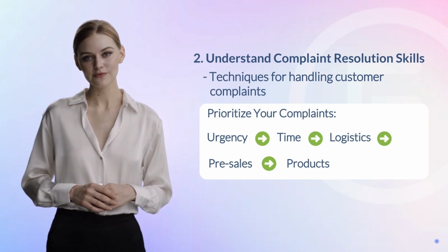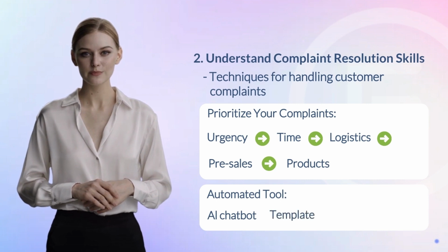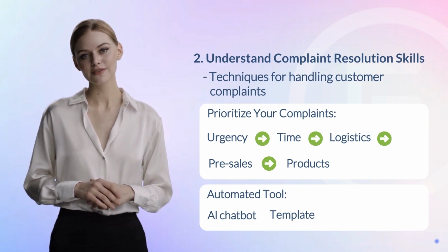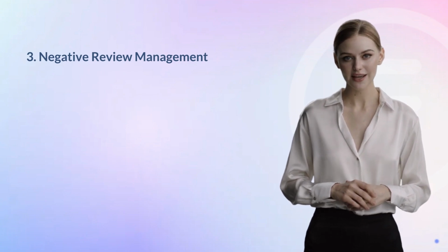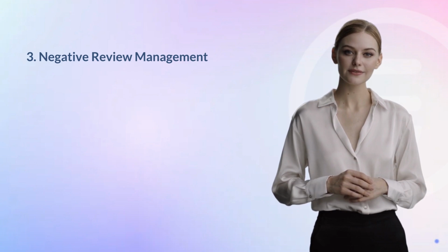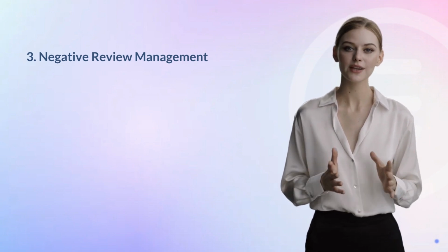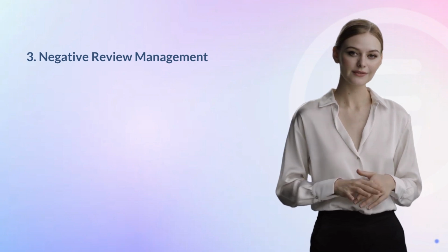You can also leverage the power of automated tools, such as AI chatbots or templates. This frees you up from meaningless chat, going straight to the point, increasing working efficiency. In addition to dealing with complaints, handling negative reviews is also a must-have skill for customer service. Negative reviews often result from unresolved complaints, which can harm your sales and Amazon ranking. Here are some tips for managing negative reviews effectively.